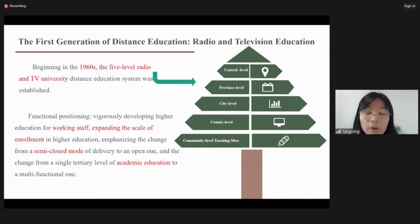sites. During this period, the focus of radio and TV education is on providing higher education to working professionals, expanding the scale of higher education enrollments, and exploring multi-level and multi-pathway open education approaches. The emphasis shifted from a semi-closed delivery mode to an open one, and from a single-level one to a multifunctional one.